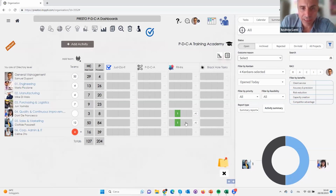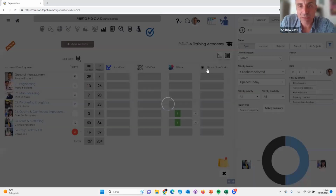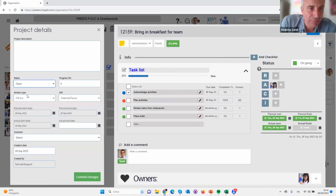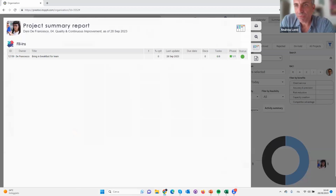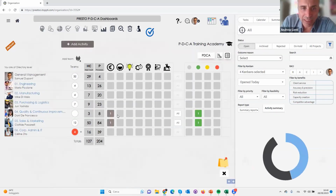Now I'm going to jump back to the other one, which was assigned to Danny. We're going to open that up again and reassign this as a just do it Kanban board, not a fill-in. Save that. Okay. So now I'm going to jump back to the PDCA dashboard, and you can see there we are.